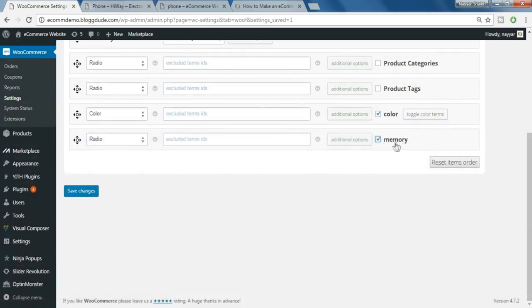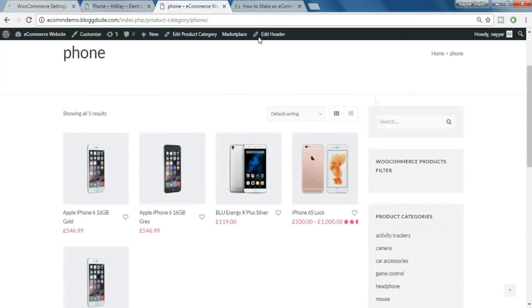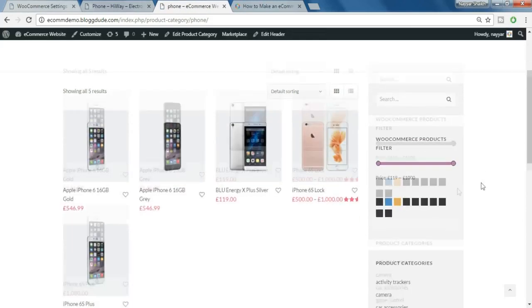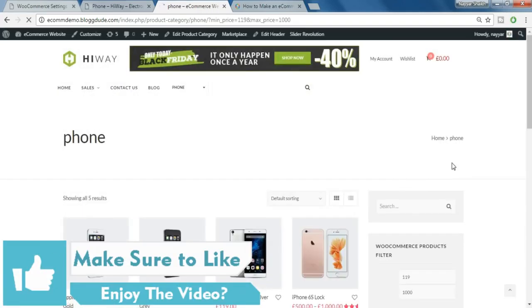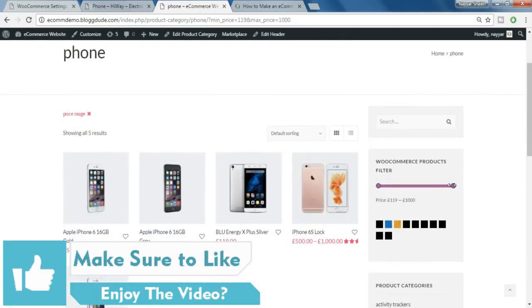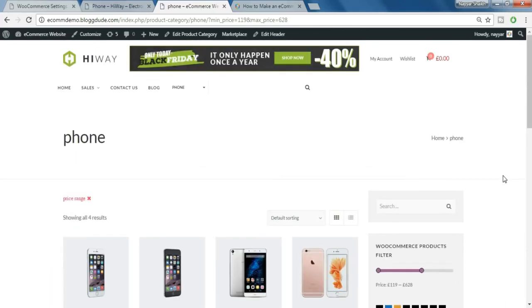You can also filter by memory. For example, if you're selling 128 GB, 64 GB products, then we can filter by these things also. After you do this, click on save changes, then again come back to our website and click on refresh. Now as you can see, we are seeing the changes over here, and we can also filter the product according to this. As you can see, the product is getting filtered automatically when we change the price. So this is how we do the product filtration.